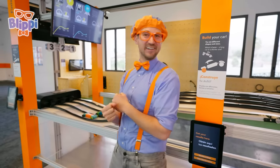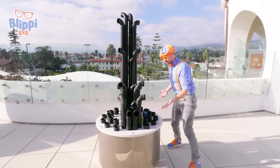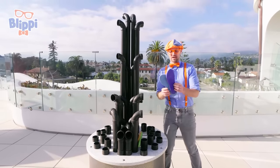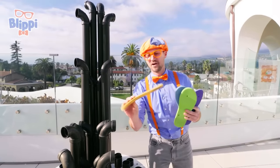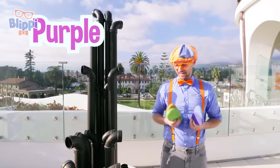Whoa, cool. Now we're on the roof of the museum. Whoa, look at this. Looks like a lot of black pipes. Huh, nothing inside. Hey, what are these doing here? Looks like the bottom of some shoes. We have orange, green, blue, and purple. Hey, I have an idea.